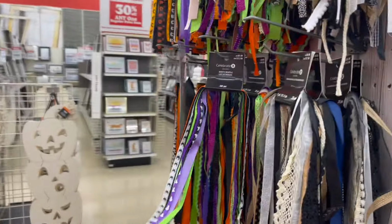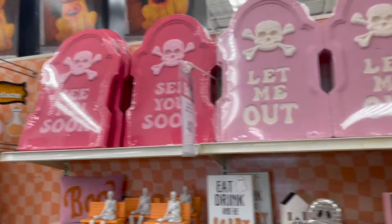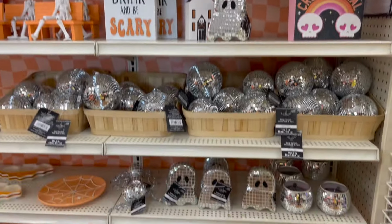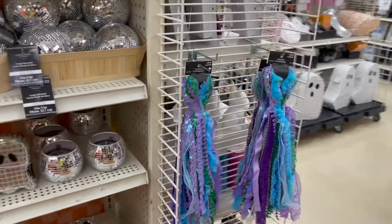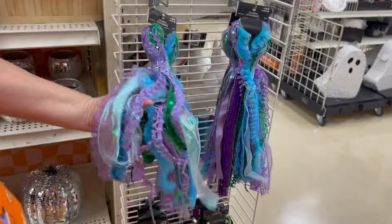Halloween ribbons. Ooh, cute. These are great to put in your hair. Ooh, they're loving the pink this year. Gives me Haunted Mansion vibes. That group, yeah, for some reason. I guess because of the purple. Purpley and greens, I think.